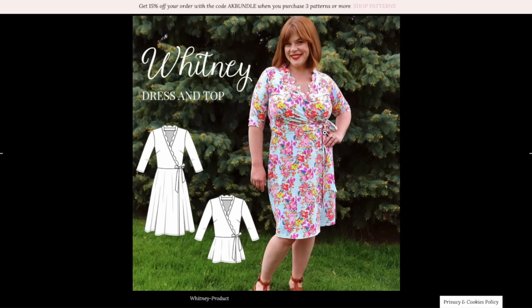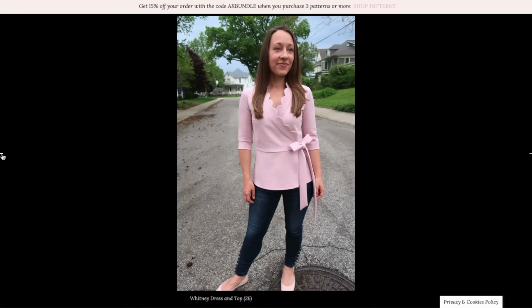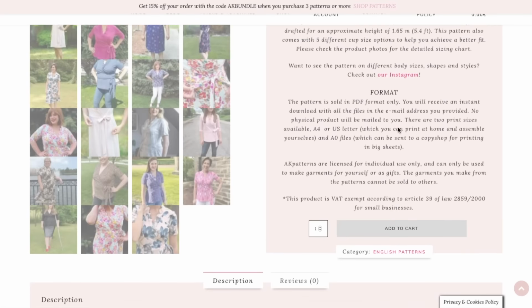But I imagine you could also, I know she has the option for, where was the unscalloped version? She has the option for the no scallop, but it also looks like it doesn't have a band. So I think you could also convert the scallop to a band if you wanted that extra coverage, but you didn't want the scallops. So something to keep in mind.